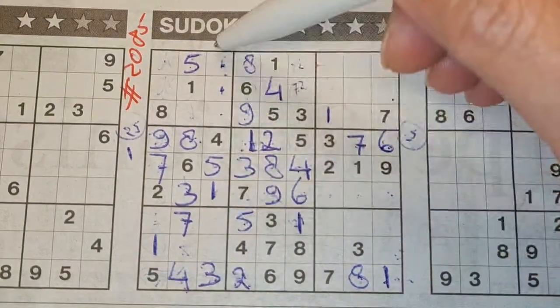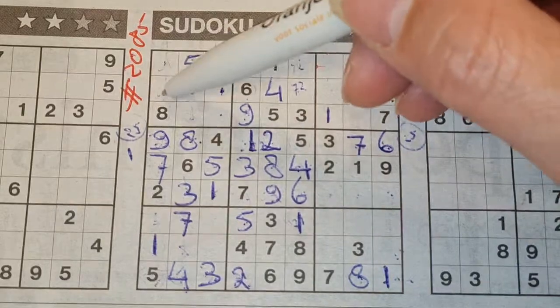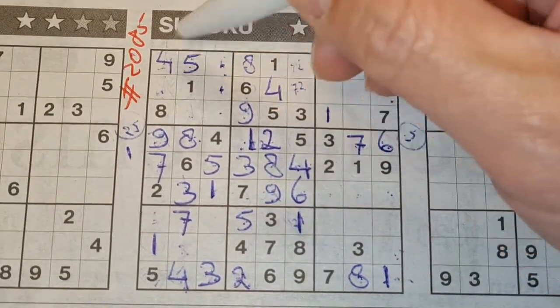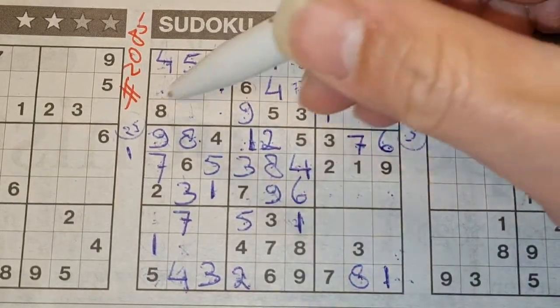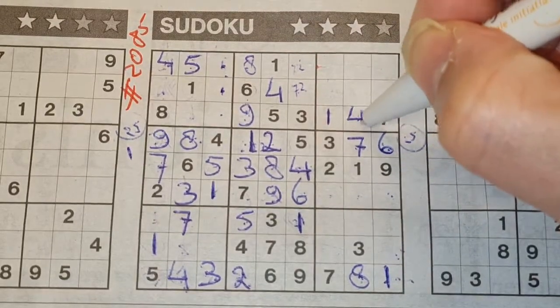Four in the third column, four in the second column. So in the first column, the only two places for the four should be here or there. We see there four, no four there. Four should be here. Four in this first row, four in the second row. So in the row below, the only place for the four should be there.